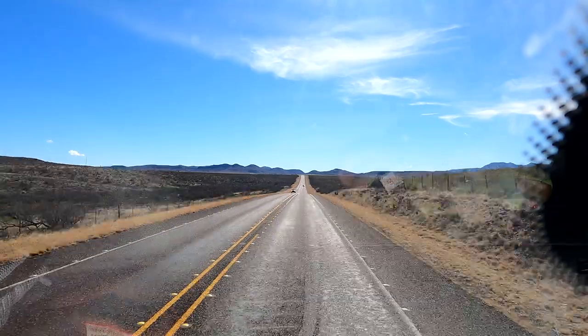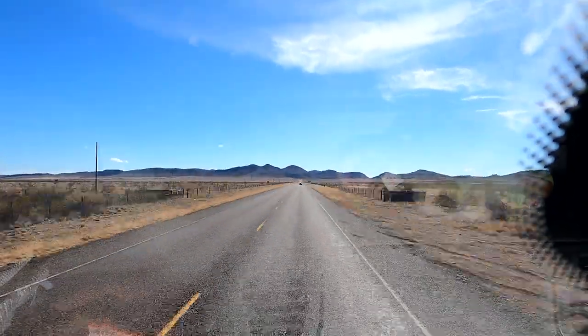I'm really excited to go explore the backcountry of Big Bend Ranch, and then I'm going to do a similar type trip through Big Bend National Park. They allow you to drive into their backcountry, and they have designated primitive camping sites that are accessible by four-wheel drive.